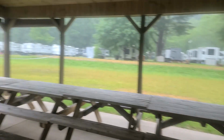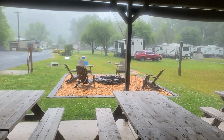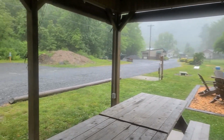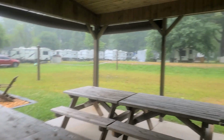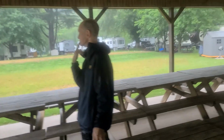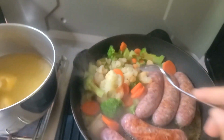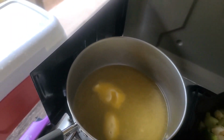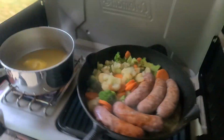So there's plenty of picnic tables. Of course, we're only feeding me and Vince, but if they're super hungry, I'll share something if they want some food. But yeah, we're going to stay under the pavilion for a little bit. Right, Vince? And then we'll go back to our glamping site. Show you what we're cooking. So we're making bratwurst, some veggies, and some chicken cream noodle type stuff. We're gonna make these things over here too. So that should be plenty.